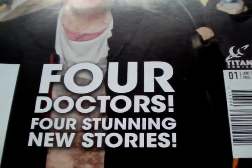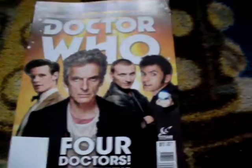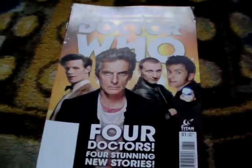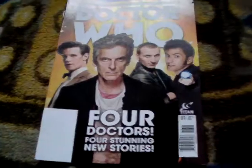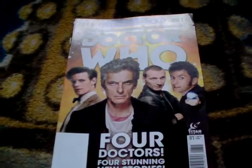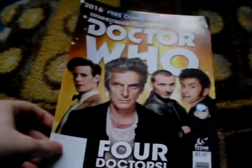So, 4 Doctors, 4 stunning new stories. I would easily say if you have never delved into the Titan Comic Doctor Who ranges of any of these Doctors, so the 9th, 10th, 11th and or 12th Doctor, I think this is a brilliant jumping on point, as obviously the idea is that they're 4 little freebies, like little taster sessions, like those free samples you sometimes get in a supermarket, the comic book equivalent of that.